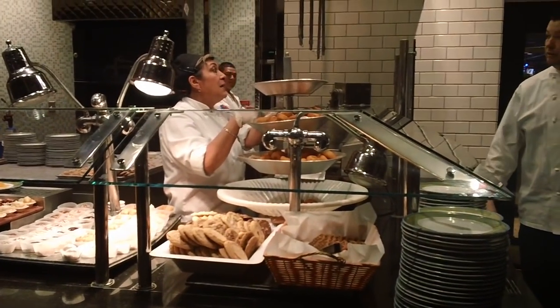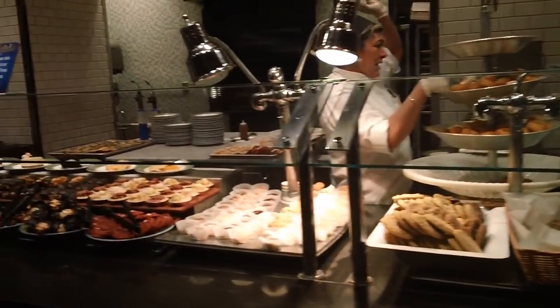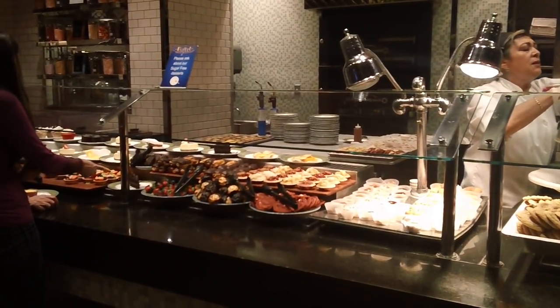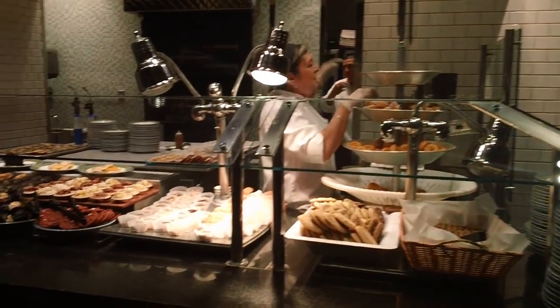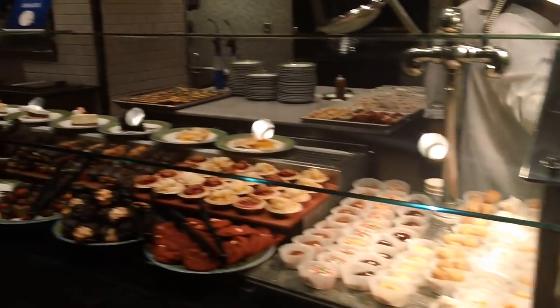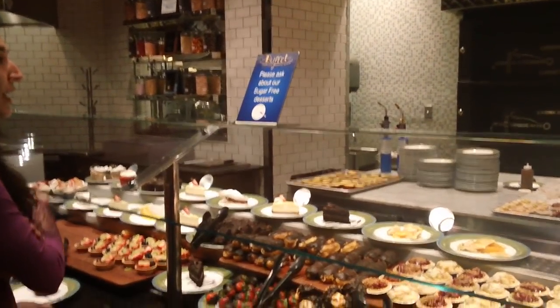So here you've got the mini donuts. I love them. They make them here. Now the dessert section is not the biggest, and I don't want to offend anybody here. But the mini donuts are lovely. So if you're into donuts, this is the place to come. And I'll show you briefly what else is here. And then you can ask about your sugar-free desserts. See that?